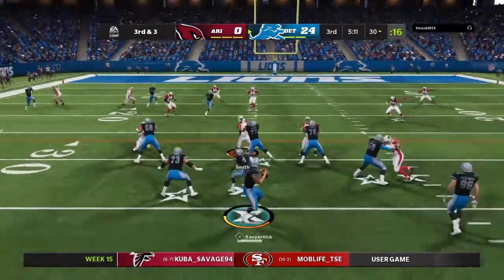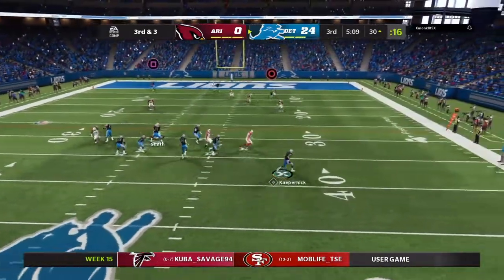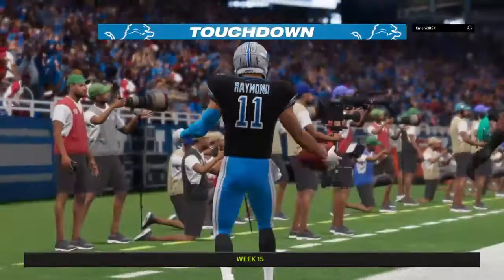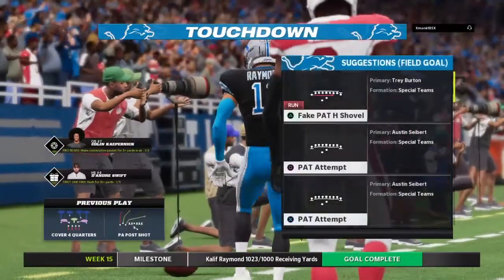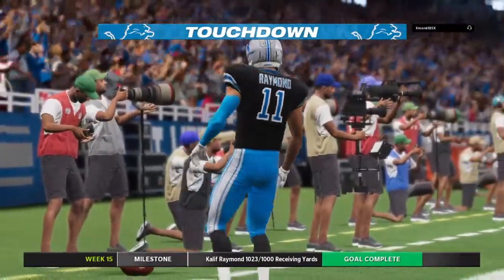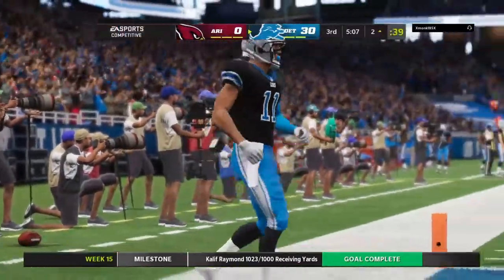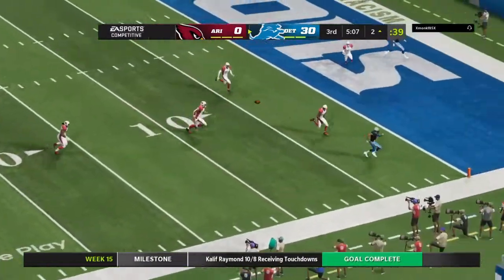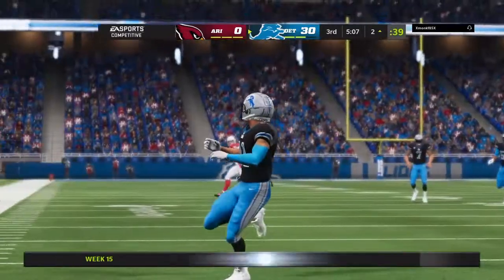Play action. Now Kaepernick. Sliding out of the pocket. On the run, he'll let it go deep. Right sideline. And he's got his man. It's caught for a Lion touchdown. Khalif Raymond hitting double digits with his 10th touchdown of the season. And the Lions have got it on cruise control.